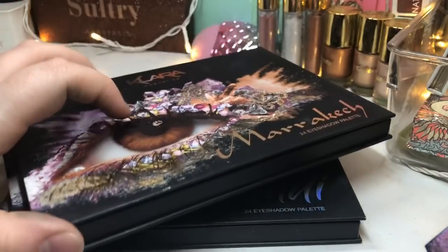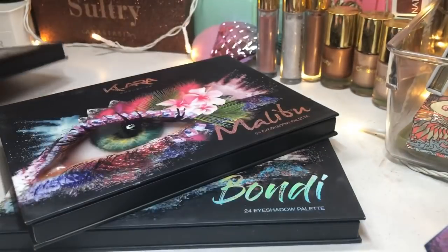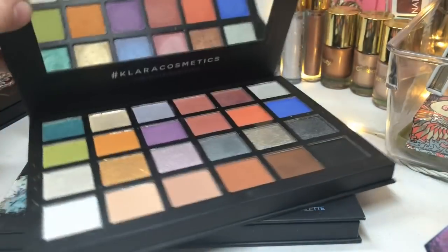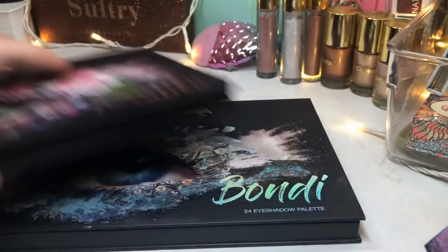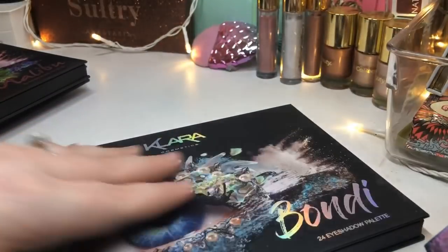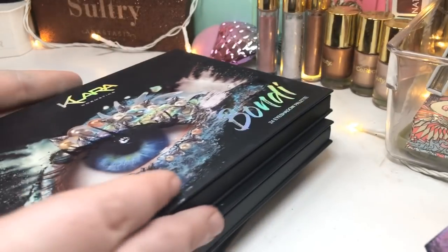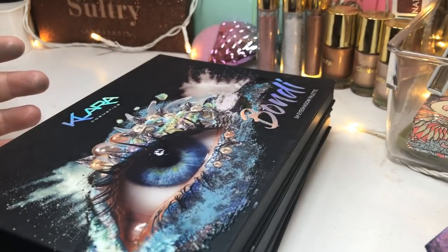Next is my Clara palettes. I talk about these all the time, so I'm not going to touch on them too much. This is the Marquee palette, the Malibu palette, and my personal favorite, the Bondi palette, which is probably my favorite palette ever. So that is from Clara Cosmetics.